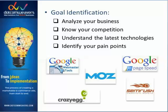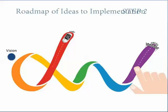Google PageSpeed, again, is a very powerful tool. As you can imagine, in this day and age, it's all about speed. The faster your site loads, the better the user experience, and the more you get rewarded from Google. So these are the things you definitely have to keep in mind as you go through identifying your goals. That takes you to the next step, which is your vision. Goals are just a high-level strategy.